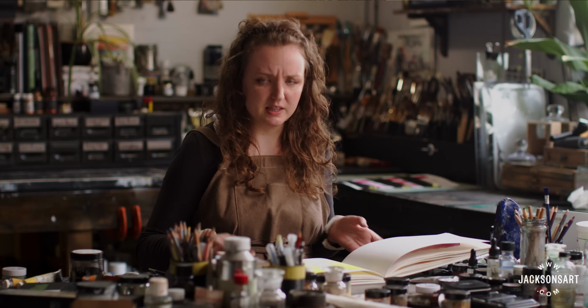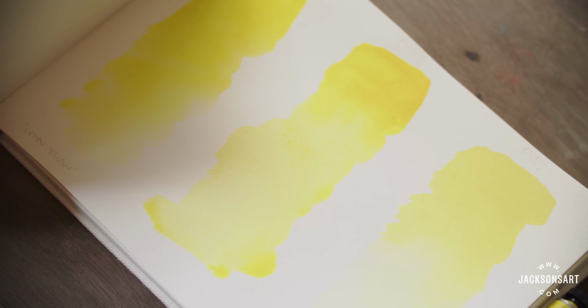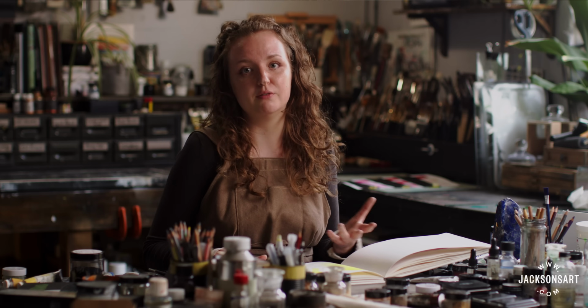Lemon yellow can be made from a variety of different pigments, and these are just three of them. Pigment yellow 3, which is an arylide pigment, Pigment Yellow 175, a benzimidazole pigment, and Pigment Yellow 53, which is an inorganic nickel titanate pigment. These pigments are from very different families. They have very different characteristics.